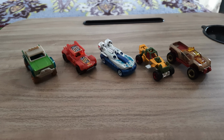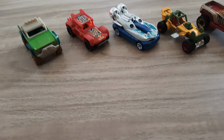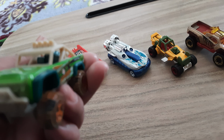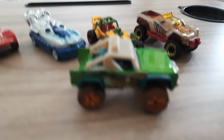So friends, this is the last set of jungle cars. So friends, let's start with the first car. Friends, this is the Jeep car. And I like it, and its design is amazing. The wheels are pretty cool, and it's moving back. See, it's the jungle car, and I like it. It's my favorite. And it's pretty cool, pretty nice. So let's move on to the next car.